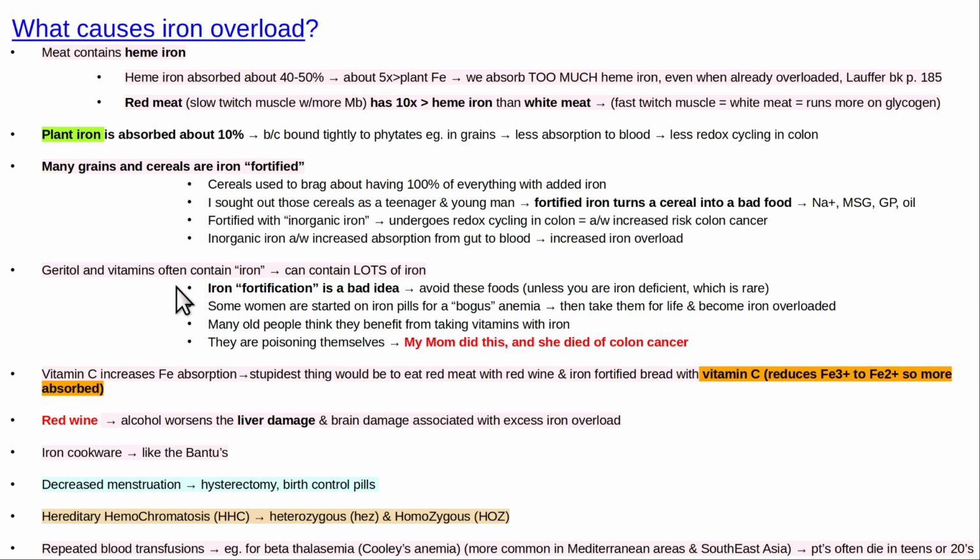A lot of people take Geritol or other vitamins that have extra iron, so-called supplemental iron. Bad idea. You're poisoning yourself. Unless you're anemic and you actually have it prescribed by a doctor and you really need it, most people are getting way too much iron.